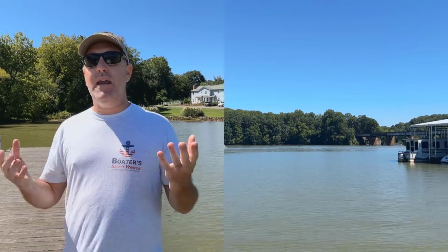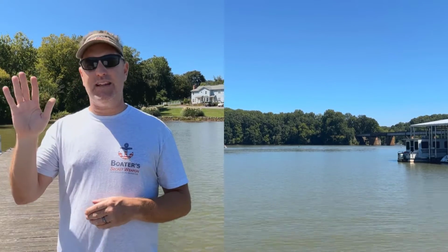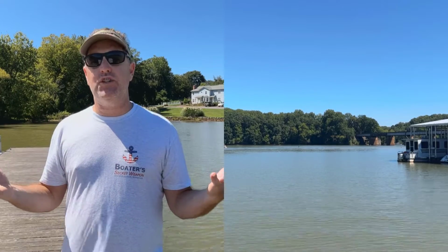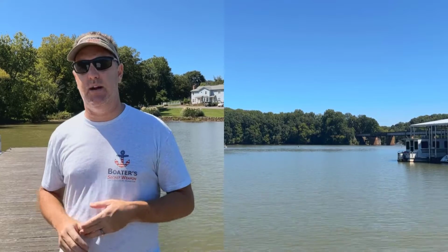Number three, how long have you owned the boat? Did you just buy it and you're getting rid of it right away? Well, maybe that's a red flag. Or, hey, we're the original owners of this boat. We bought it brand new. Perfect. That's a great situation.